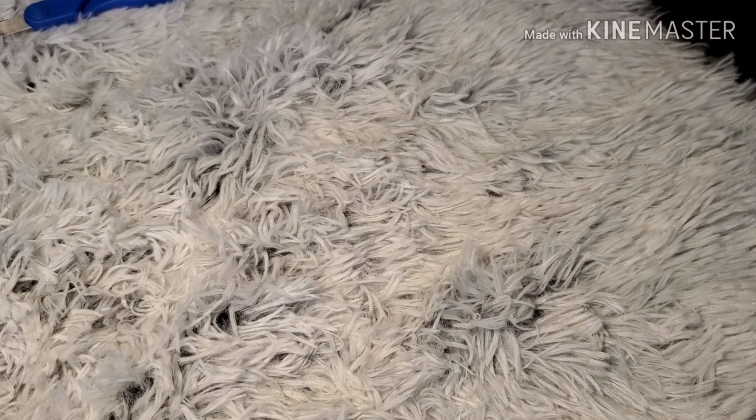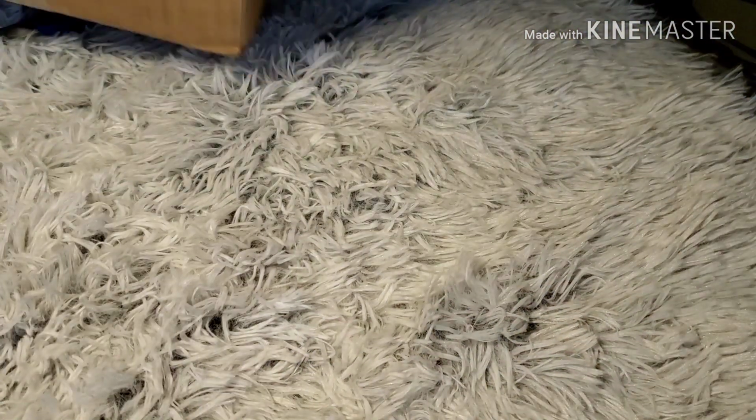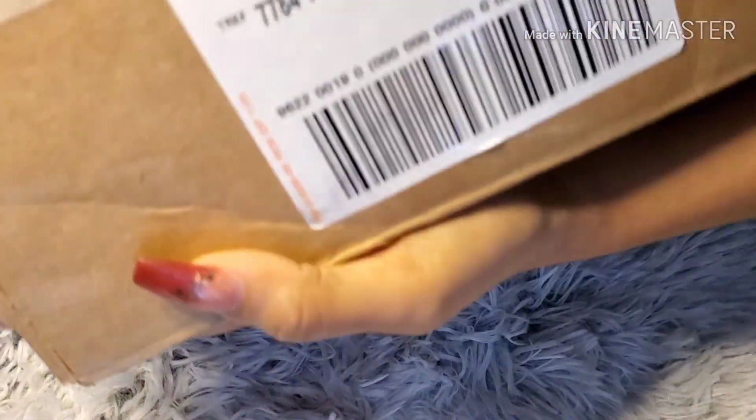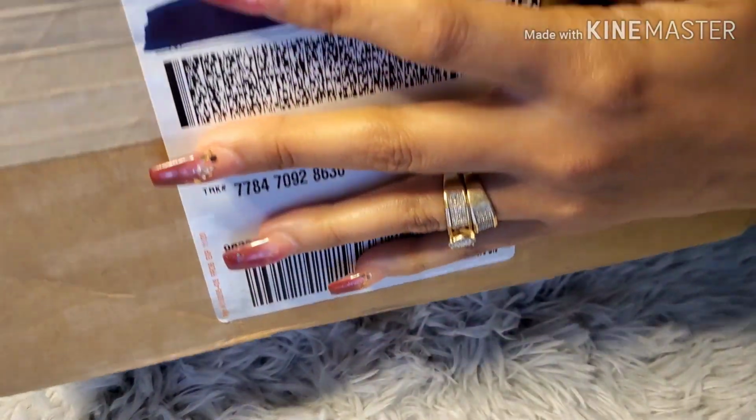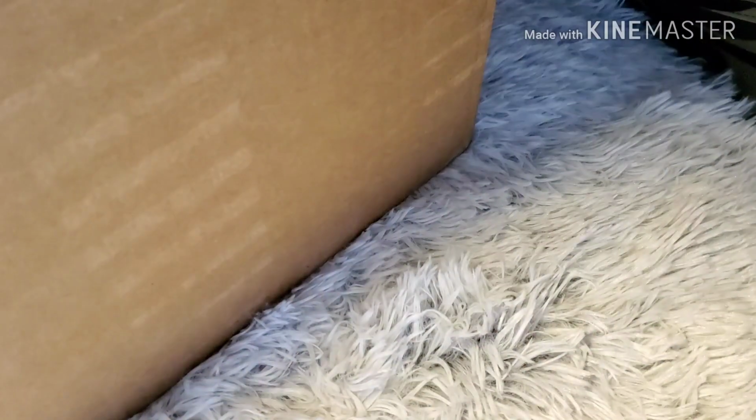This big box. Oh Lord. Can't even fit it here in the camera, but it's from Young Nails. I have the two mystery boxes, the big one and the small one. The big one was the first mystery box, and the small one was box B. Let's see if I can put it over here. The box is humongous.